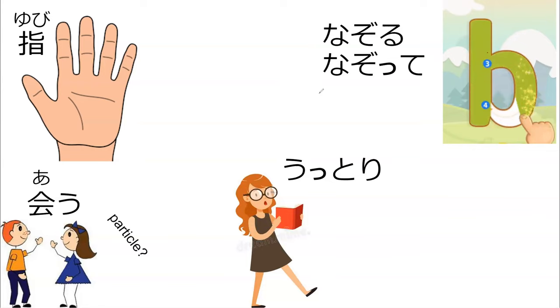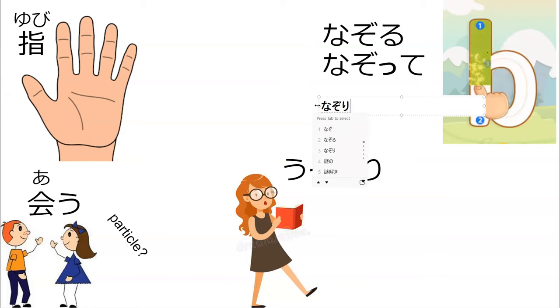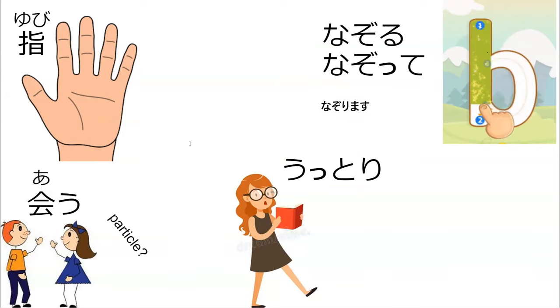What would be the masu form of this? Nazorimasu. Yep. And do you know what a yubi is? Yubi are your fingers, basically. Good job. Can you do me a favor and read this?